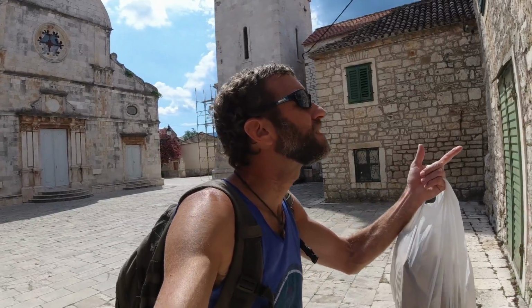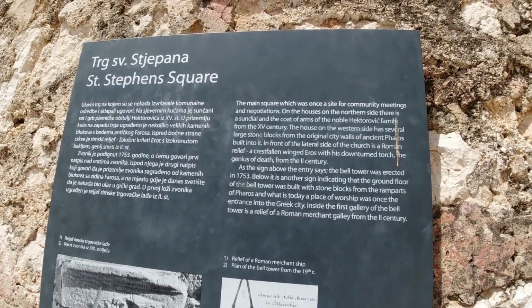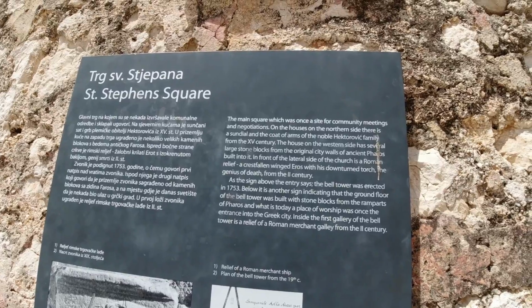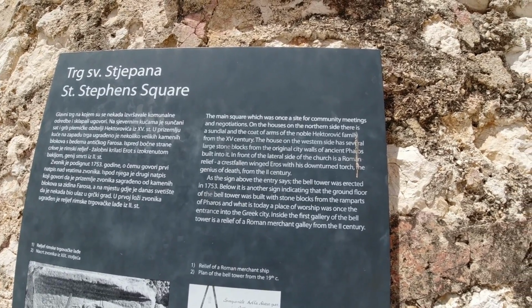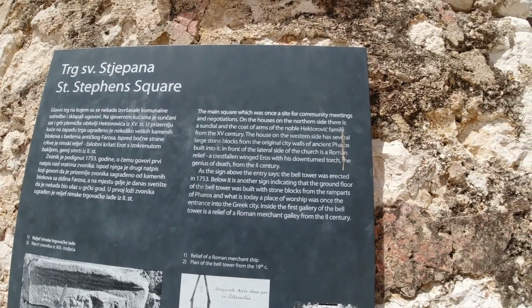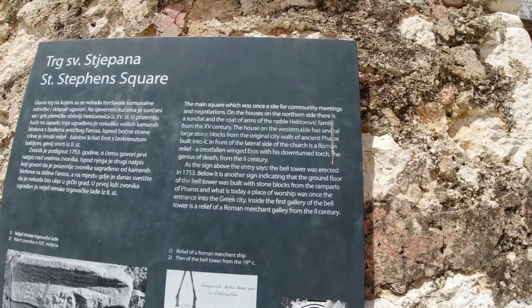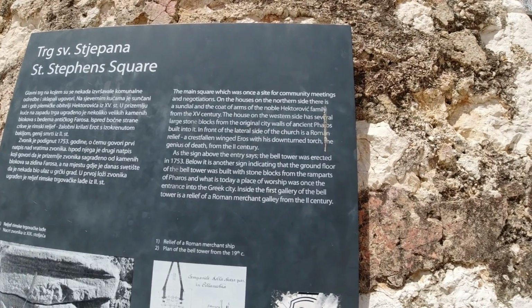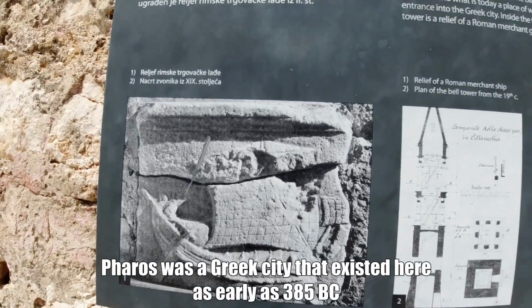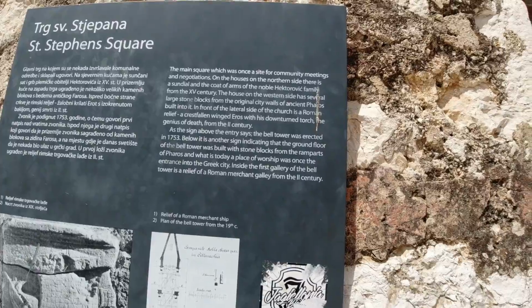And so this is St. Stephen's Square. The main square was once a site for community meetings and negotiations. On the houses on the northern side, there is a sundial and the coat of arms of the noble Hektorovich family from the 15th century. The house on the western side has several large stone blocks from the original city walls of ancient Pharos built into it. As the sign above the entry says, the bell tower was erected in 1753.